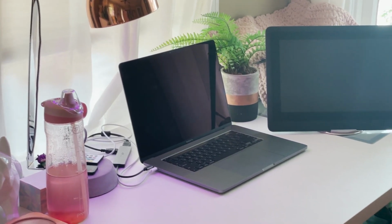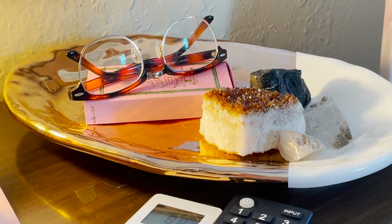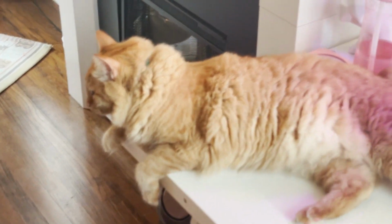I do sleep and work in the same space, which I know some professionals wouldn't recommend that you do that. Like, you should divide your work and personal spaces, but after working from home now for about a year and a half, I've found that I actually really prefer working in here. I have other workspaces in the house, the one in the living room that you've already seen, as well as my gaming room that we're about to go into.